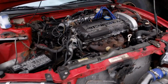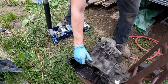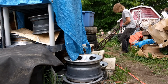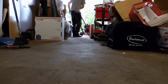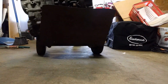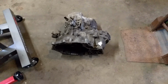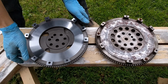I'll show you the flywheel comparison now after I'm done cleaning up. Alright, so it's not the perfect spot, but the transmission is out, so more of that to come. So I might do a full comparison video for anybody who cares, but here is what I believe to be eBay flywheel versus my Exedy.